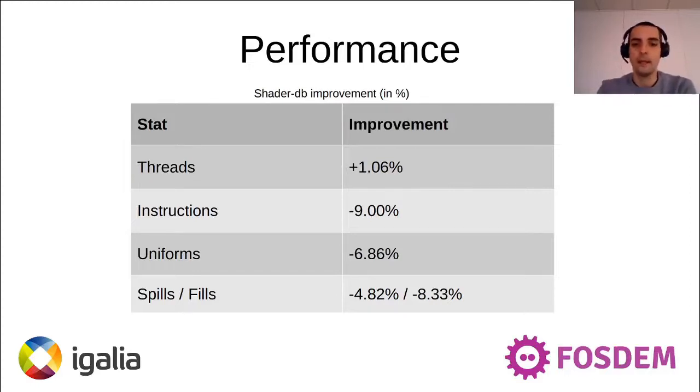One thing that I didn't mention before about the v3dv tool is that it is based on having a database of shaders coming from several applications. The tool runs the driver to compile those shaders before and after a change. So in this table, we can see the change, not for one specific improvement, but from the before and after.